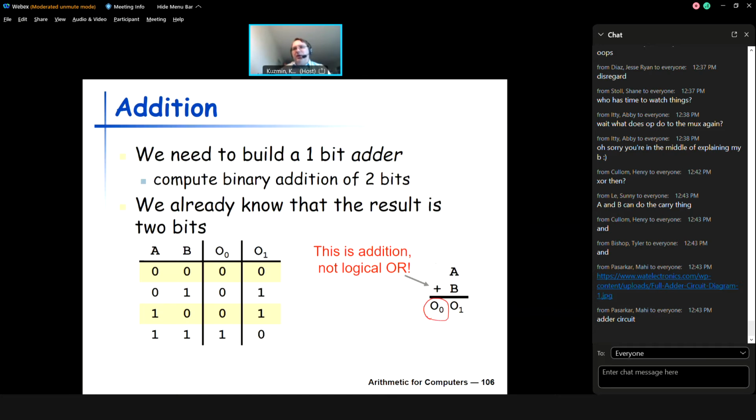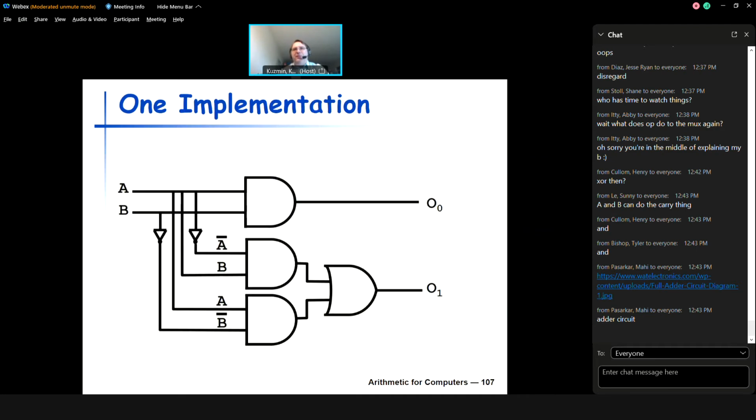So A, B, and carry out into the next bit. We call it C out. Okay, so O naught, O sub 0, is only 1 when A and B are ones, and then O1, the value of that bit, is the sum of A and B without regard to carry out. And of course, it's only 1 when either A or B is 1, but not both at the same time, right?